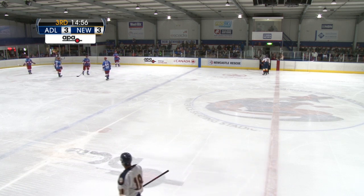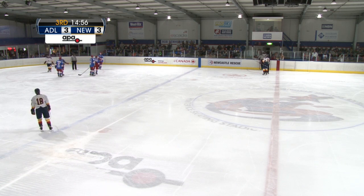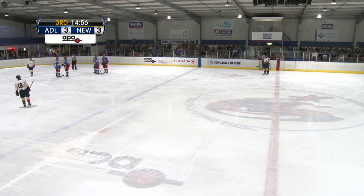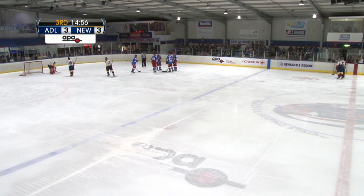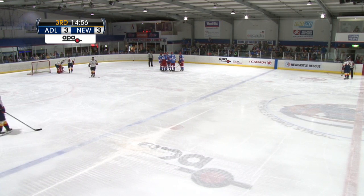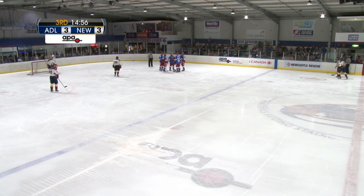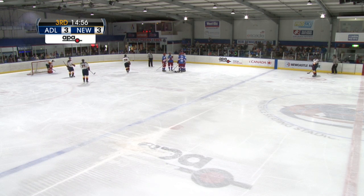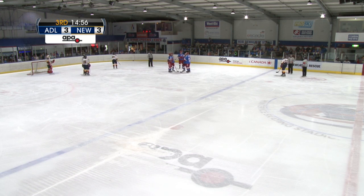So the skipper's come out, being Huxley, to get the explanation from the referee. You've got to make some sort of effort to play the puck when it's in the corner. To absolutely do nothing and just keep your hand on it, there's always a disaster waiting to happen. So it looks like it's going to be a 5-on-3 scenario here, probably. Unless it's just a 10 for Rezic, it could be 5-on-4.